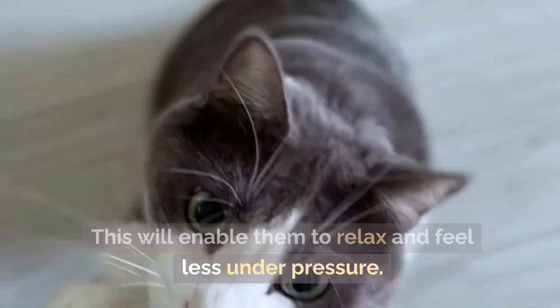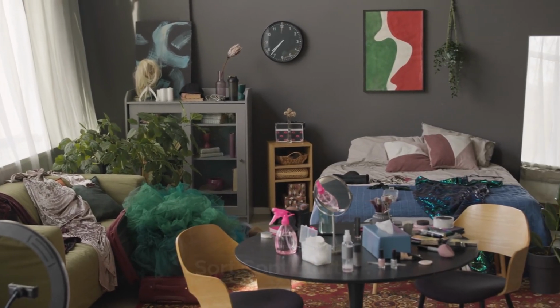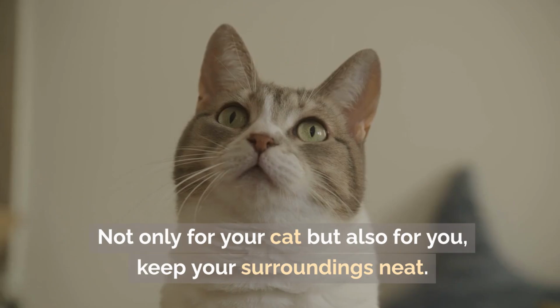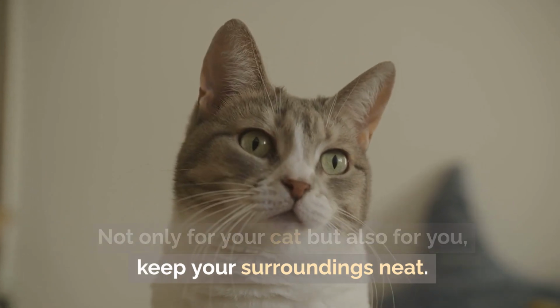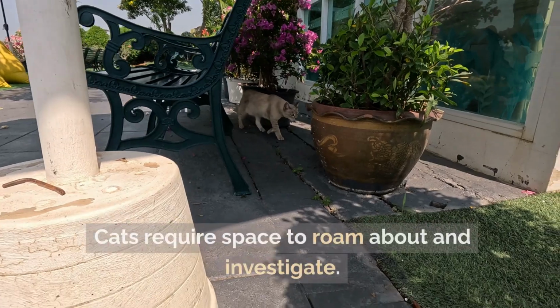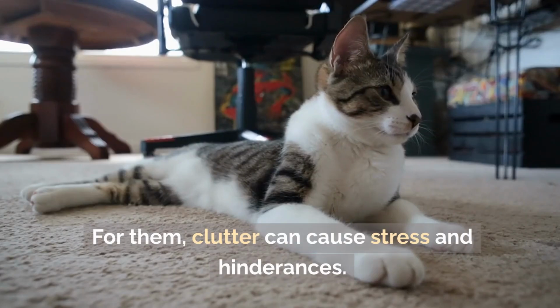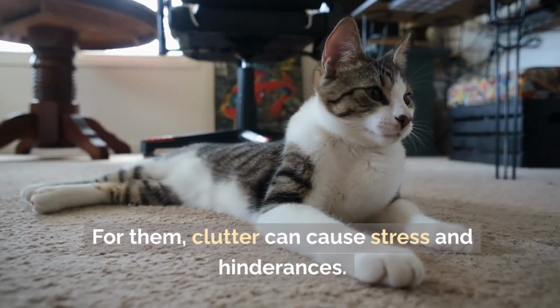This will enable them to relax and feel less under pressure. Sort clutter. A small apartment can seem even smaller from clutter. Not only for your cat but also for you, keep your surroundings neat. Cats require space to roam about and investigate. For them, clutter can cause stress and hindrances.